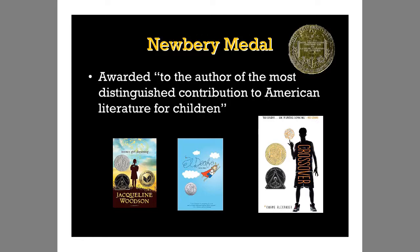And usually the Association of Library Service to Children Committee, or the Newbery Medal Committee, awards one book with the Newbery Medal, and that book is considered to be the best of the best for that particular year. But oftentimes it also designates honor books. And honor books are really high quality books that you should definitely consider using in your classroom.